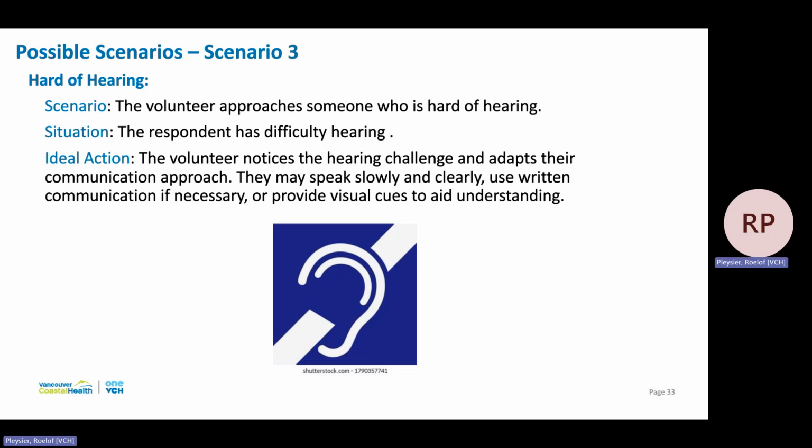Recognize and adapt. Volunteers should be observant and recognize if a respondent has difficulty hearing. Adapt communication methods accordingly. Speak clearly. Use a clear, slow-speaking pace to enhance understanding. Written communication: if needed, switch to written communication to ensure the respondent comprehends the information.